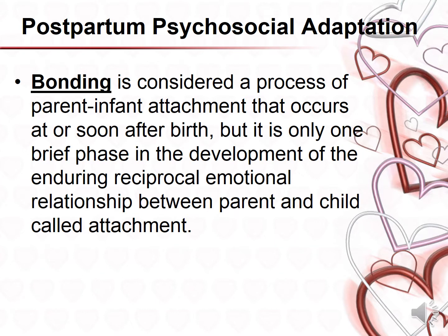Psychosocially, bonding with the infant is very, very important. Not every mom bonds the same as others, so it's important for us to observe what's normal for this mother. It's a process between the parent and the infant. It occurs at or soon after birth, but it's only one brief phase in the development of this relationship, and it's important for both the mom and the dad or the significant other during this period.